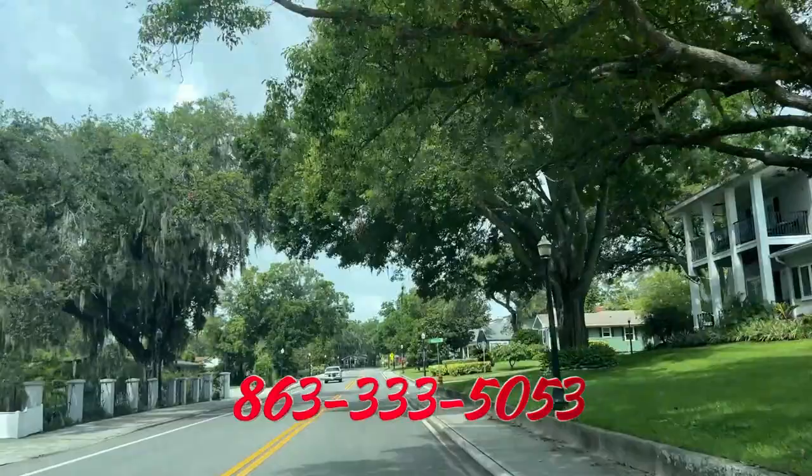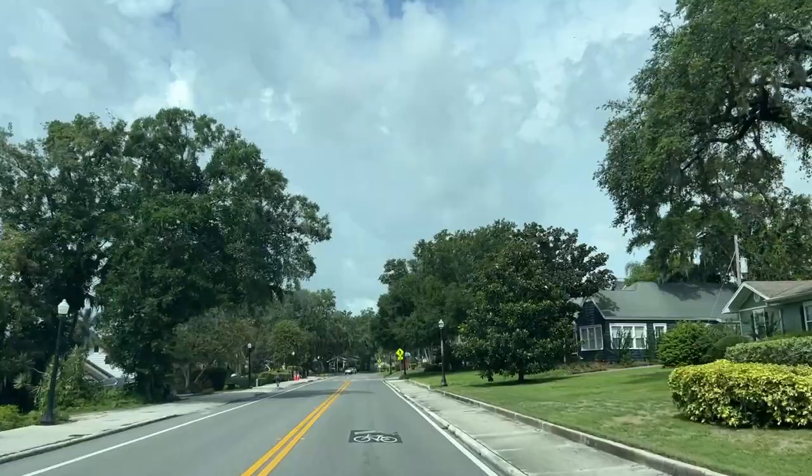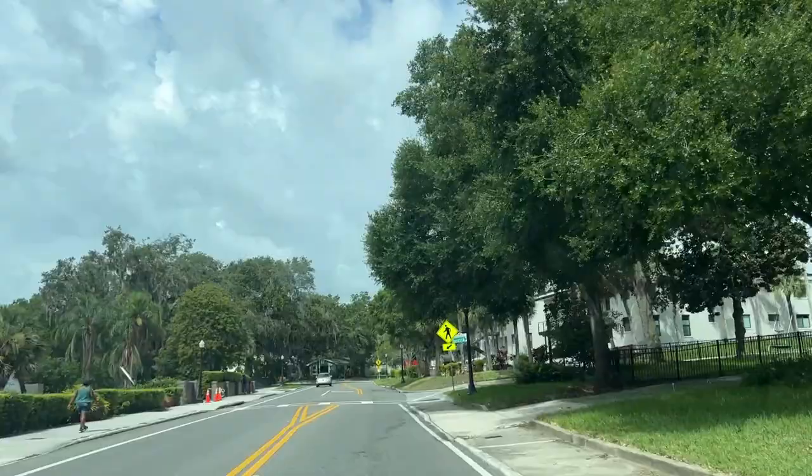You know, we moved from here because we wanted a little bit of land, to keep some animals, some livestock, and you can't really do that here. That was our choice, but there's so much going on over here.